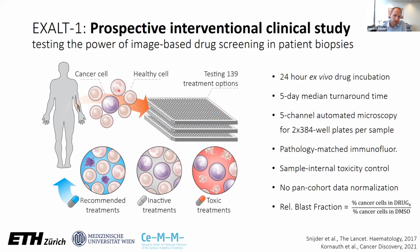And the process from a conceptual point of view couldn't be simpler. You get a blood biopsy of a patient suffering an aggressive blood cancer. These are patients that have exhausted standard of care, so the clinic doesn't have approved treatment options for these patients anymore. We then immediately purify out nucleated cells and distribute them in 384-well based image-based screening plates. In this case, testing 139 different treatment options, all clinically approved anti-cancer drugs at different concentrations and replicates.